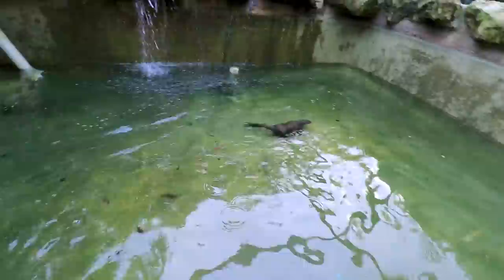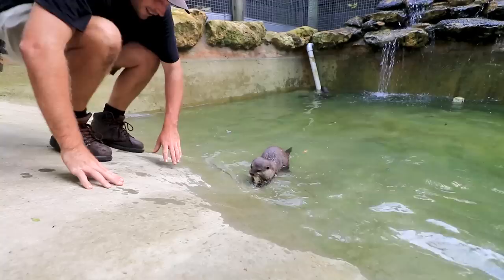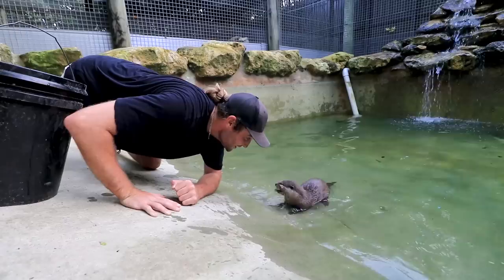Look at them. They're chasing the fish around. Get it. Get the fish. Look at him go. These guys are just having a blast. Oh, this one got a fish right here. He's gonna bring it right up. Look at him on the bank. Just like in the wild. You've got yourself a little fish for dinner. Look at that. And this one's got a fish too.